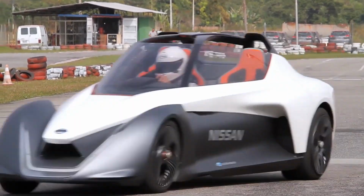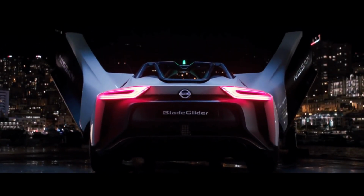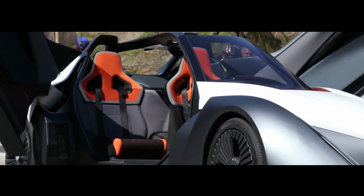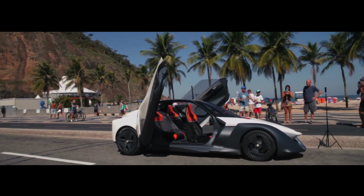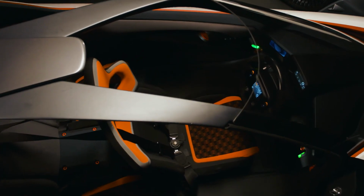The BLADEGLIDER also has a drift option, which allows its drivetrain to transfer power to just one of the rear wheels. In terms of range, you shouldn't expect too much. The battery pack size promises much, but the power is aimed at performance, not covering the distance.